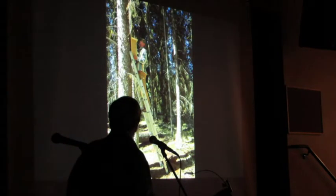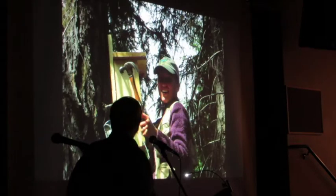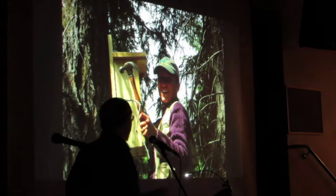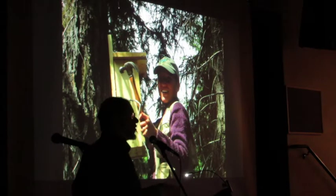So there I'm putting up a flying squirrel box. And here's our conservation coordinator. She's not only a talented singer and computer whiz, but she is very versatile, wielding a hammer there to mount a box too. So you all should know, she's not just a pretty face up here.